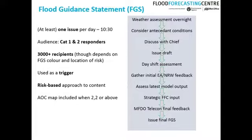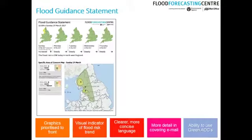We get strategic level input from our FFC duty managers and also from colleagues in the Environment Agency and NRW. And then we tie all that together in a teleconference with all the Environment Agency and NRW monitoring, forecasting duty officers at 9:45. And then finally, the FGS goes out at 10:30. So, as I say, it's very much a collaborative process, and it's not done by one individual person. So what does it look like?